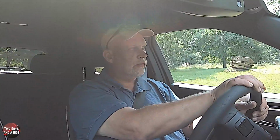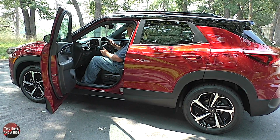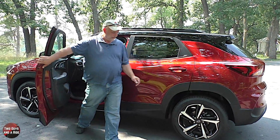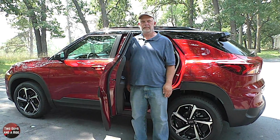All right, so it's my turn on the 2022 Trailblazer, and this is the RS trim level. And, in terms of getting in and out, we'll overlay a video here of me getting in and out, and you'll see. But getting in and out of the front and the back was fairly easy. The door openings in the rear don't open as wide as they do on some vehicles, but it was wide enough, and you'll see that in the overlay.